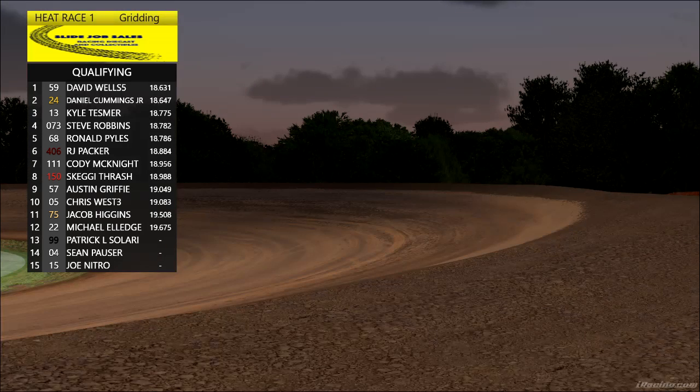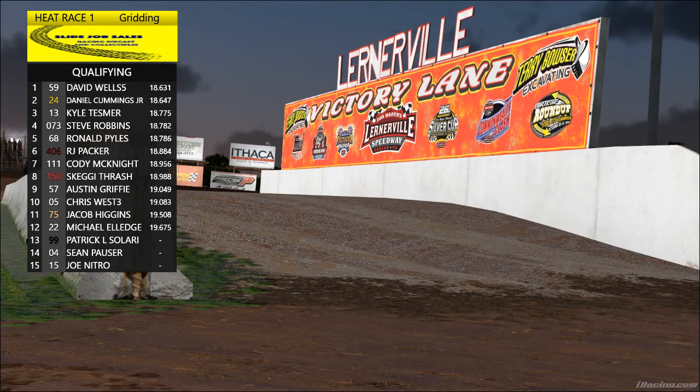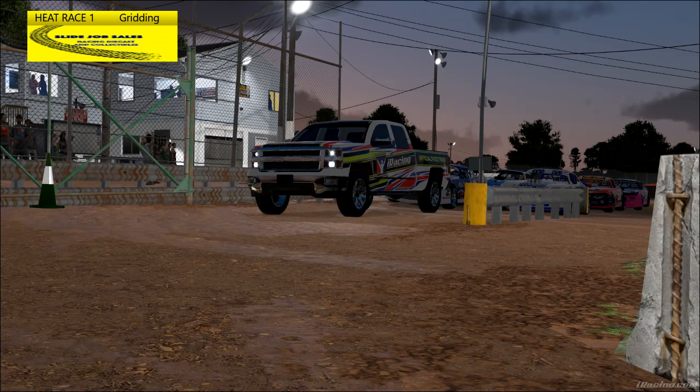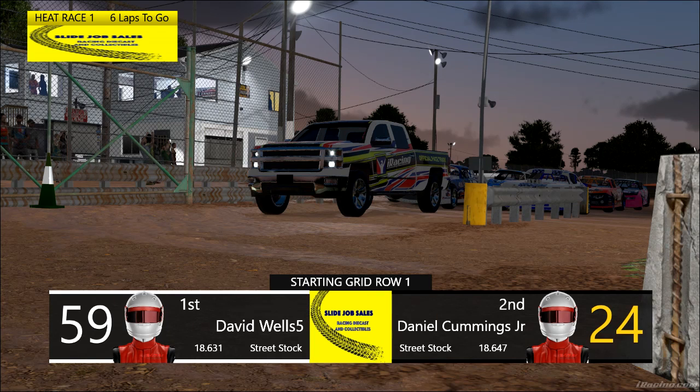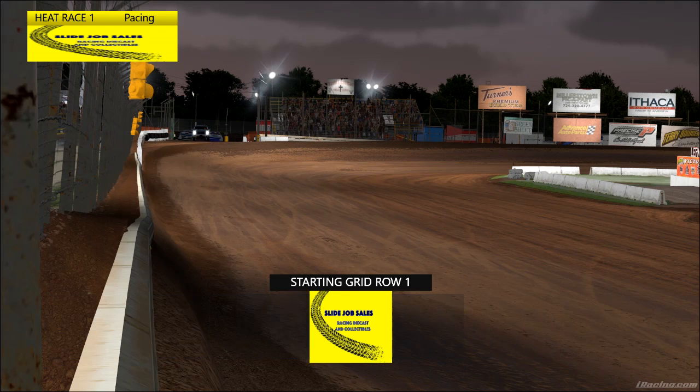Alrighty, checkered flag falling on track on qualifying. David doing a great job grabbing the pole. Congratulations to him. Well, let's get ready. Heat race number 1 coming right your way. Let's take a look here at your starting lineup here for heat number 1. And here we go. Your qualifying order here this evening. Heat number 1 is going to be interesting here. I get the live one pulled up.